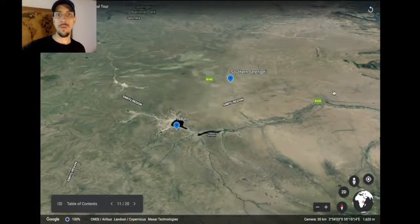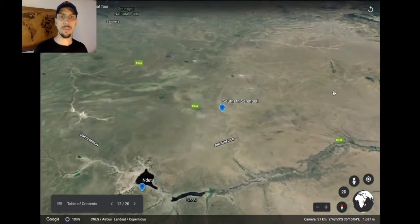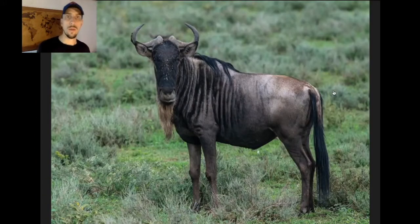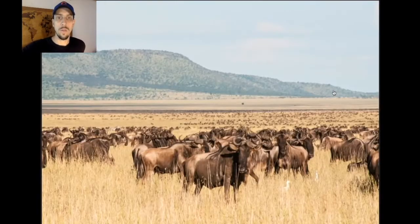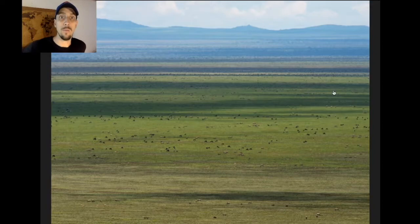So leaving Ndutu, we go into the heart of the southern Serengeti plains. And this is the place where the great Serengeti wildebeest herd calves, normally in April. It takes a bit of luck to see them. But if we're lucky, we won't just see a few, or hundreds, or thousands, or even tens of thousands, but we'll actually see millions of wildebeest.